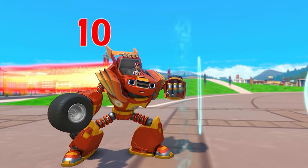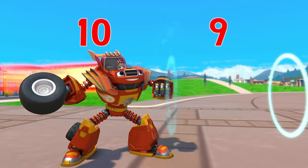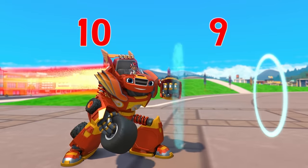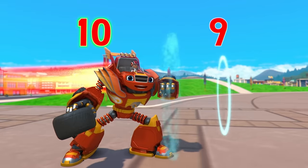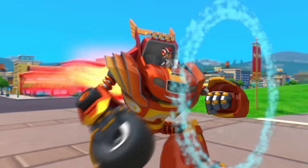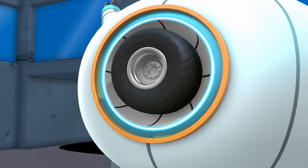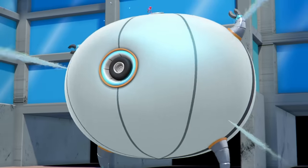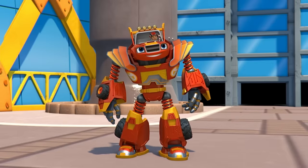Look, my force went up to 10. And the robot's blast is 9. Which is more, 10 or 9? 10! That means I've got more force! Alright! We did it!